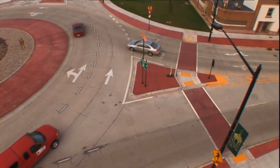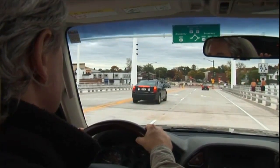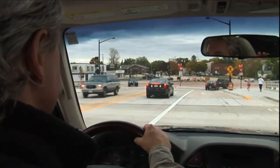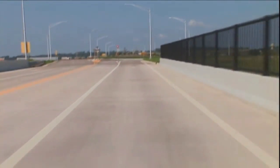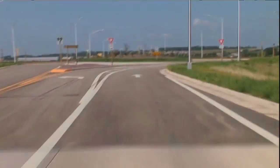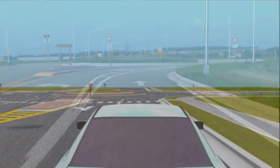In areas with higher traffic volumes, roundabouts have more than one lane, both on the approach and in the circle itself. Although the driving rules for single-lane roundabouts still apply, there are a few more rules to follow. In a multi-lane roundabout, just as with any multi-lane intersection, you need to choose the correct lane as you approach. Again, make sure and follow the signs and pavement markings.